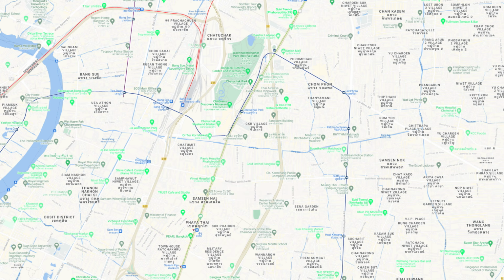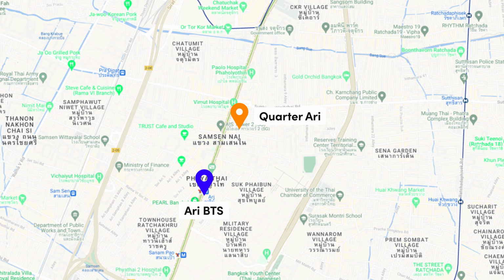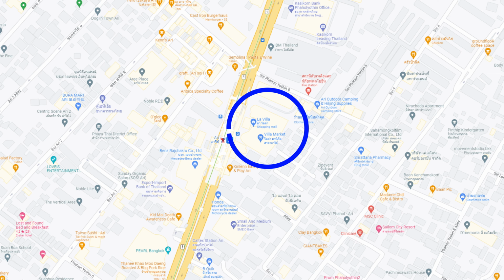And talking about the locality of this place, it's only 2 stops away from Chatuchak Market, which I mentioned just now. However, it's a 7 to 10 minute walk to the nearest station, which is called Ari. And there's a shopping mall outside Ari, which I'm not too sure what the name is, but here's the Google Maps and you can check that out.